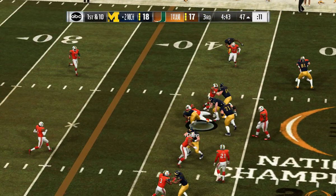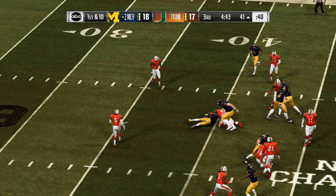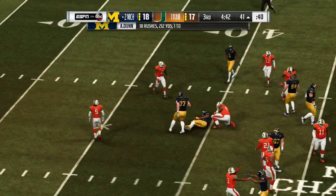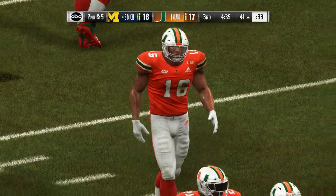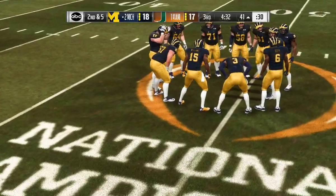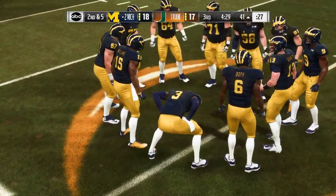They'll run it now out of the gun. Five yards on the carry. Good pickup on 1st down. I call that play a success. A nice inside run sets up a very manageable 2nd down. A very solid gain on that play.